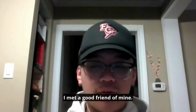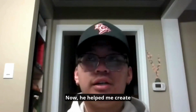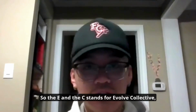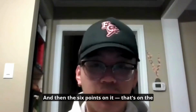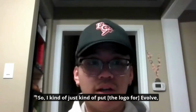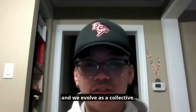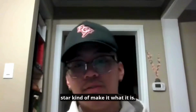I met a good friend of mine, and he helped me create this logo with my vision. The E and the C stand for Evolve Collective, and the star represents the Star of Evolution. The six points on the logo represent the city of Toronto. I tried to put together that we evolve as a collective, so those points of Toronto on the star make it what it is.